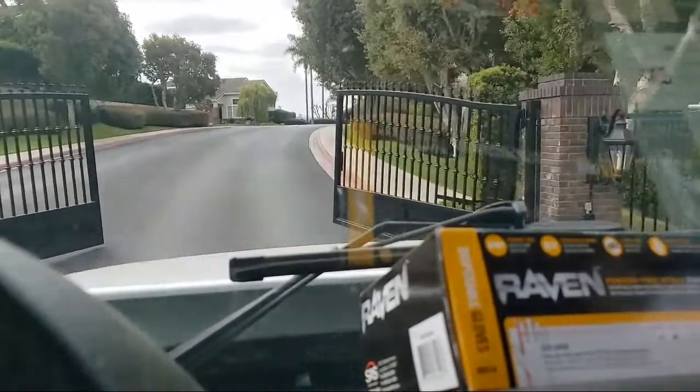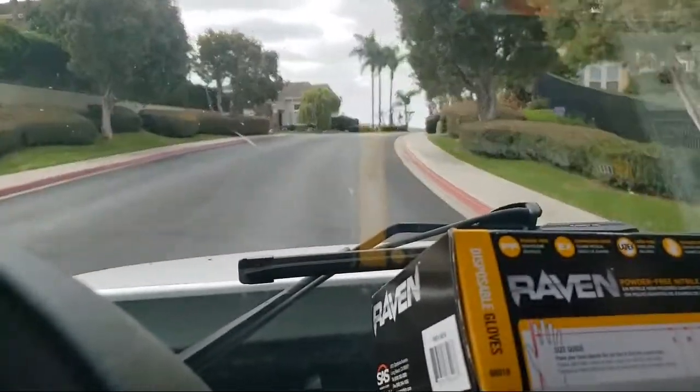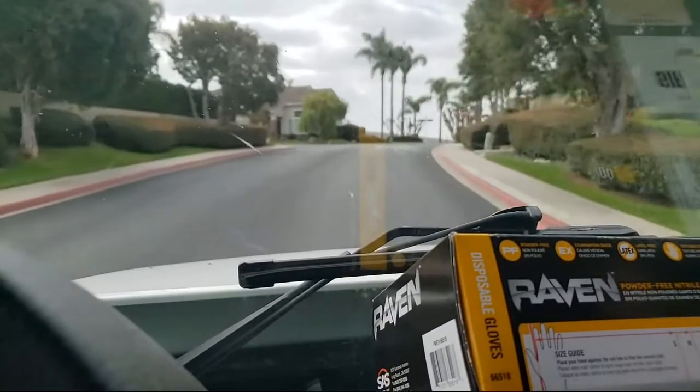All right, let's see where I'm going. And I'll try to park the truck. You guys get to watch me change the tire. Fun times.